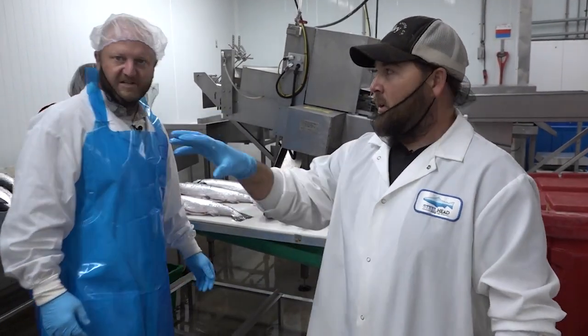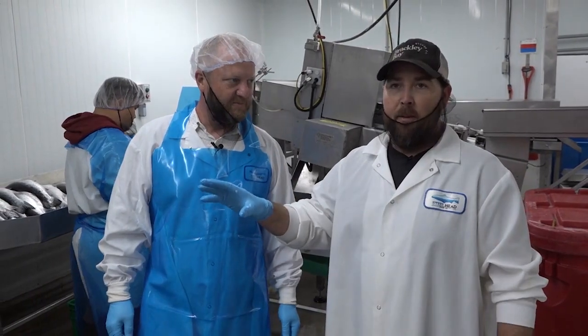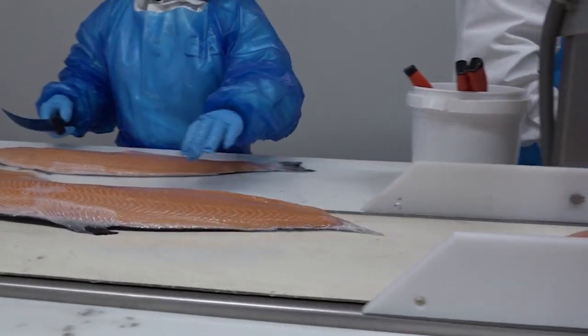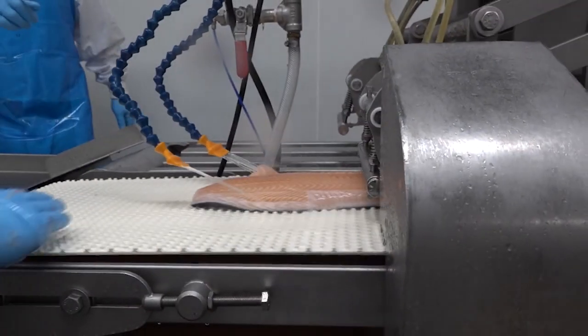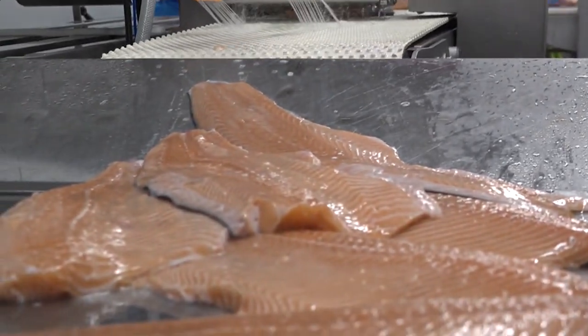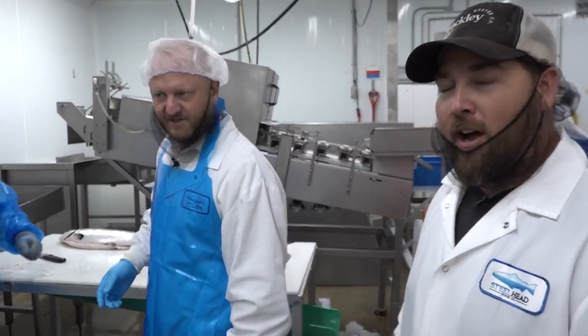So what we got here is our new state-of-the-art salmon fillet machine. This is a Morel 2630. It was built for us over in Denmark. And this machine will do 20 fish a minute in salmon. So why don't we get Paul? Why don't we show Paul how to cut one of these?